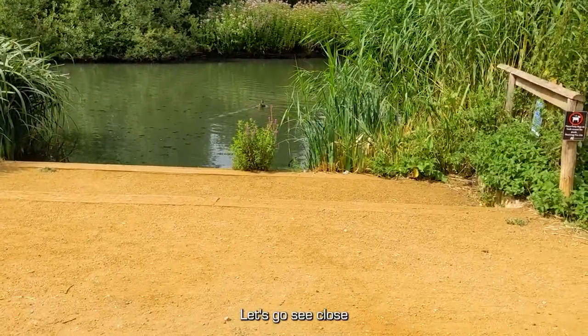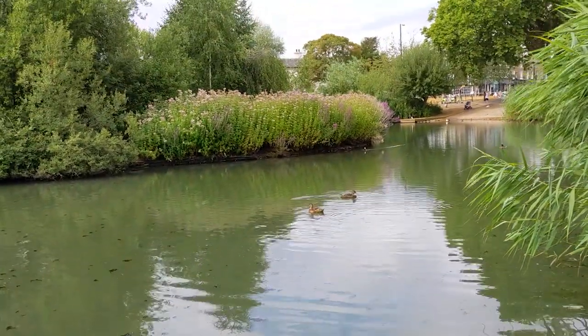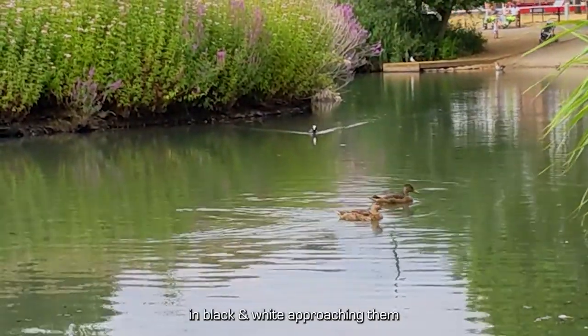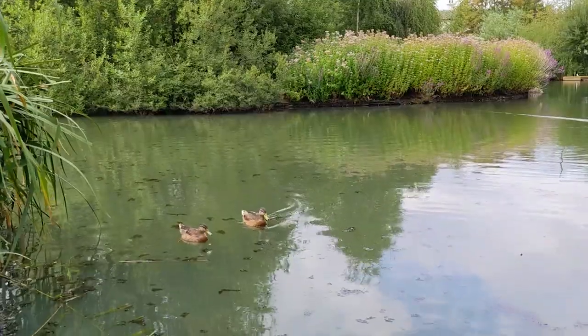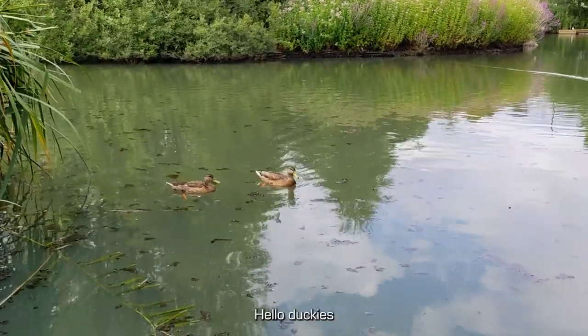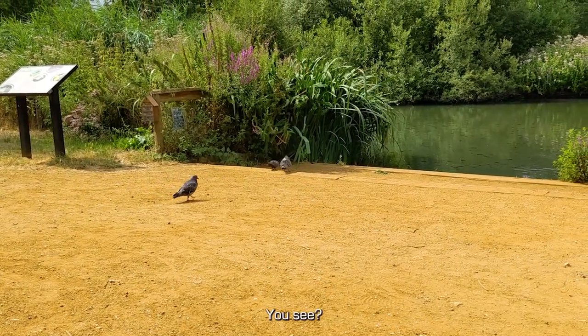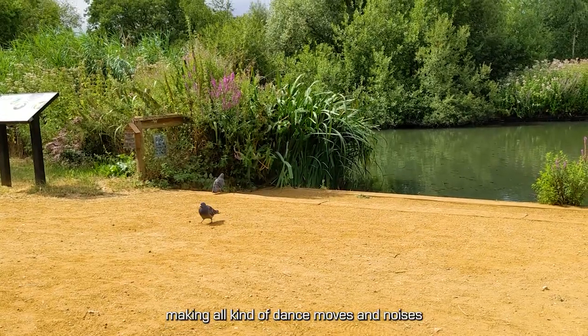Let's go see closer. It's not too deep. And this is another bird, black and white, approaching them. So pretty. Hello, duckies. Look at this guy trying to impress the ladies. You see? He's chasing them, making all kinds of dance moves and noises.